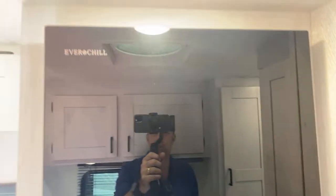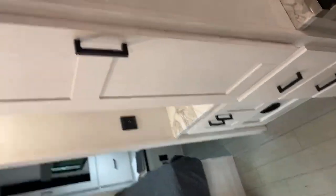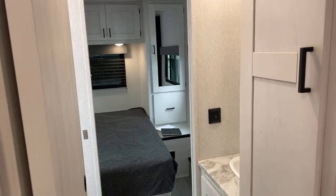And then as we do a U-turn, you see the Everchill refrigerator right here, which is 12 volts. There's a cubby right here for some stuff. So they're just making use of all the space. And then this is, oh, hey, whoa, what's going on here? Sorry, I hit the button. I didn't mean to make you guys dizzy, I apologize.